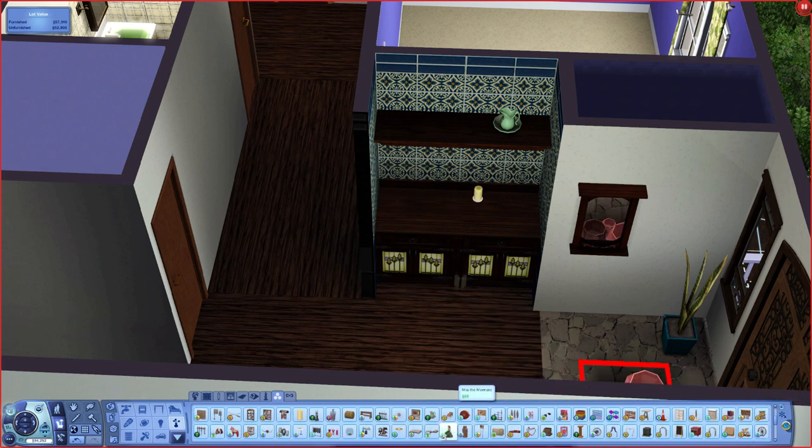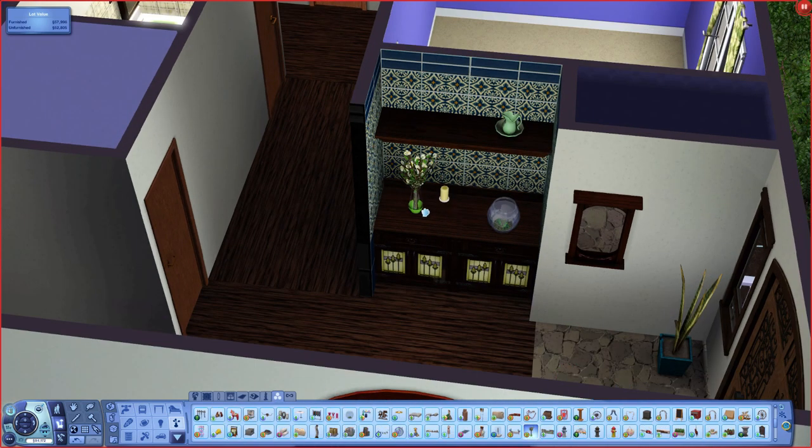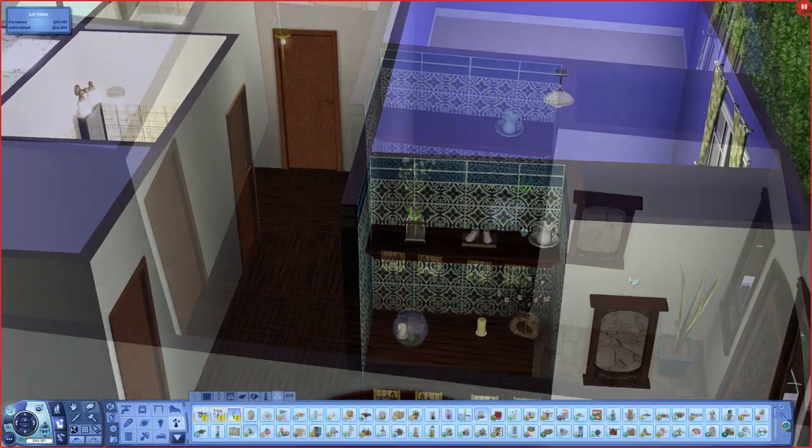I cut into one of the bedroom closets a little bit to make this tiled alcove in the entryway, and then I spent about 20 minutes deciding on little decorative knickknacks to go there, so we'll just skip through most of that.